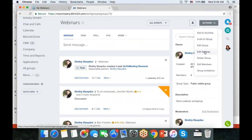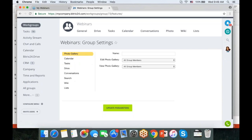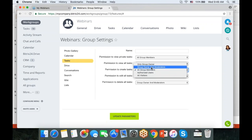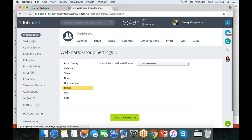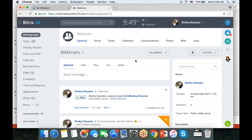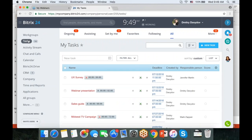We do have granular project access rights settings. So for example, for tasks, I can set who can view tasks, who can create tasks. Is it going to be only the person who created the project, or owner and moderator, anyone, authorized users, all visitors? So that is, like I said, granular access level on pretty much everything inside your project. So this is an example of what a project looks like, and we will be returning to a connection between project and tasks later on. And now let's switch to tasks.